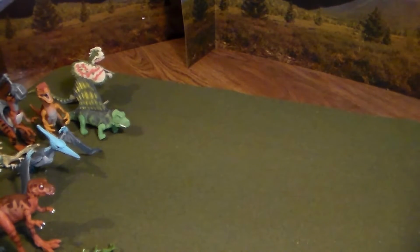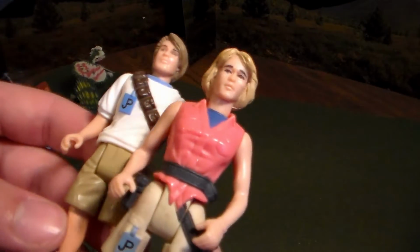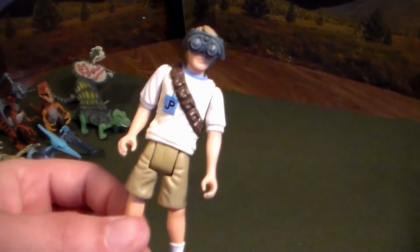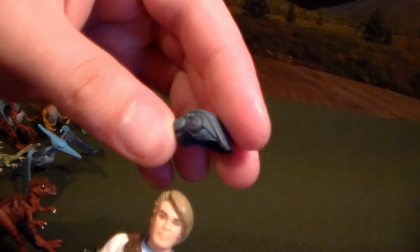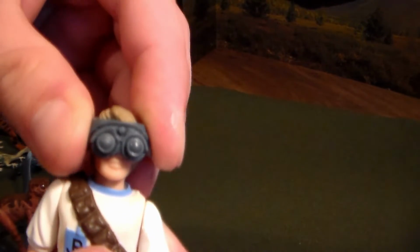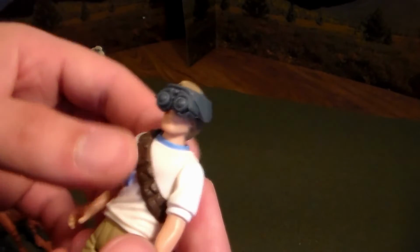Speaking of that, also I have 2 extras of the Tim and Ellie Settler just for, you know, just because why not. Also, here's the Timmy figure right here, and these binocular things, or the see-through night vision goggles, they go for a lot of money on eBay. Just having this alone with the figure is a lot. And of course, if you don't break anything like I do, but still pretty cool.